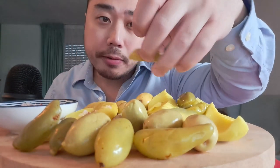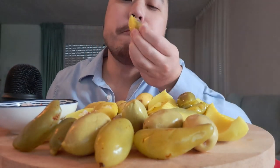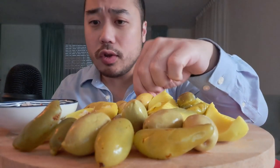It's already seasoned, this plum. Delicious. Mostly, I eat pickles besides a meal, so a dish. But now I'm eating the pickle as a snack. The pickled fruits is really good.